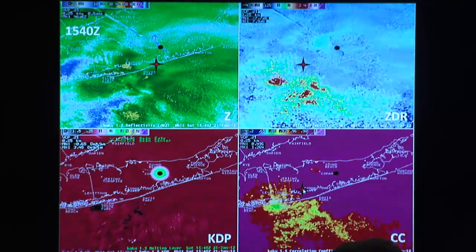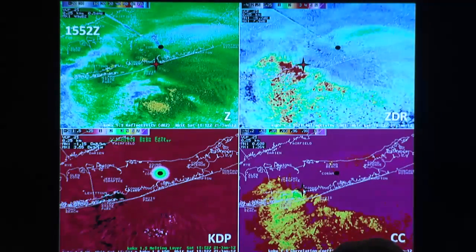Let's actually step forward though. And we're going to go forward. This is 1540, 12 minutes later. Hey, we're meteorologists. We're not supposed to be exact, right? We're just supposed to be close. This is what I said, within 49. Yeah, it's all about verbiage.